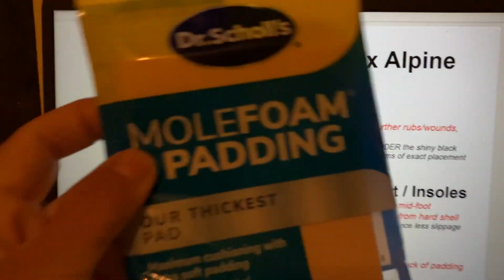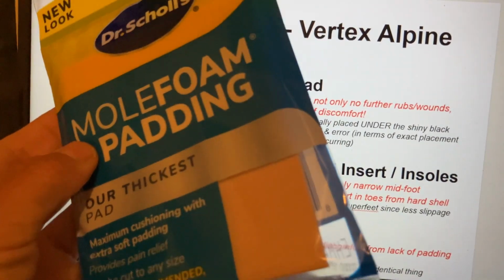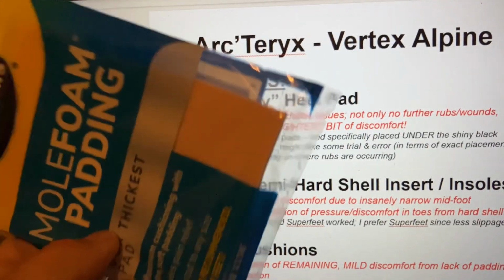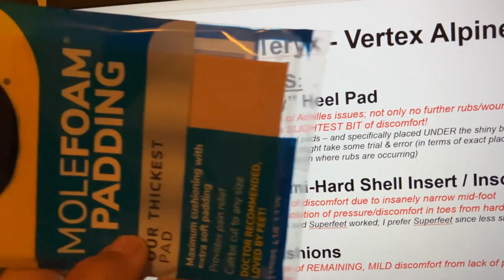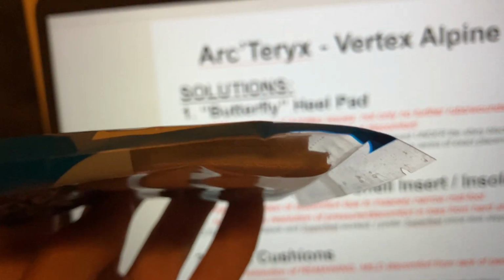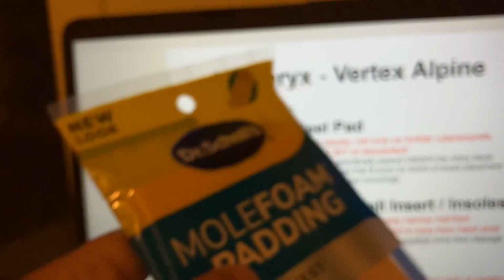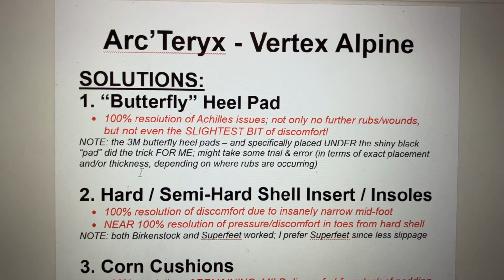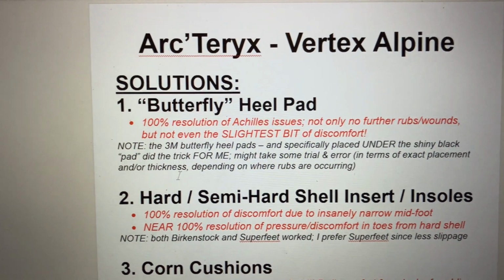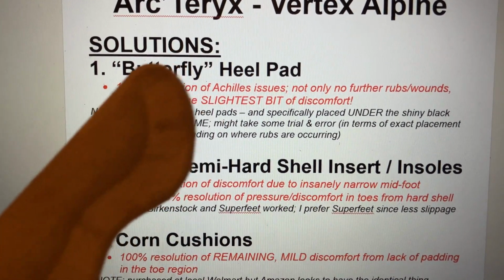I was planning on using the moleskin foam padding, which might have been problematic because this stuff is so thick. You get 2 to a pack. You can cut it to size. Each pad, I measured one of the open ones, is a 1/4 inch thick. Problem is, when I had tried this before, taking the adhesive off, my toes were just being jammed up against the front of the shoe because it was so thick. So just super happy this did the trick.